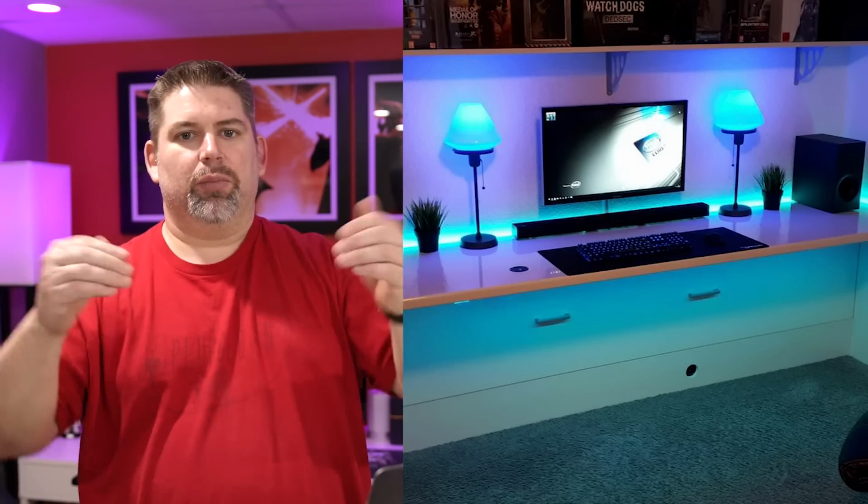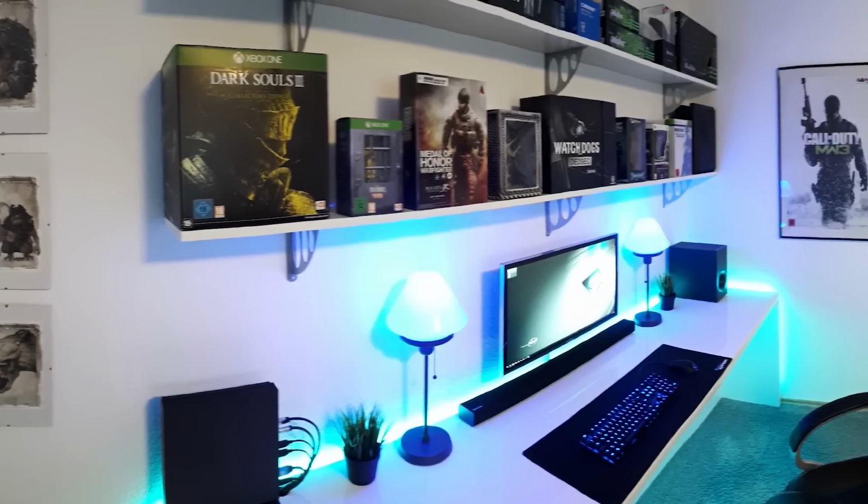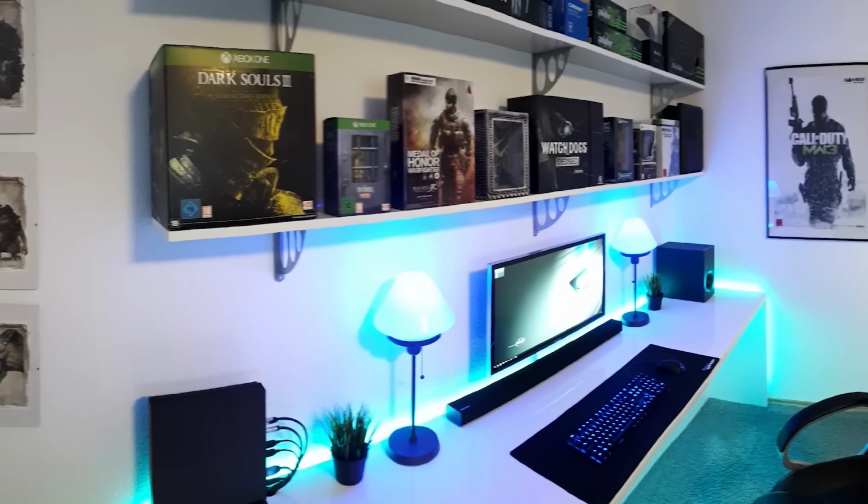Sven, I love the fact that you made the desk yourself. You actually thought ahead to have a panel to remove to hide the cables. The shelves are super organized, but I'm not a fan of having boxes on there. Maybe show off something else that you're interested in, to dress it up a little bit more than just having boxes on there.